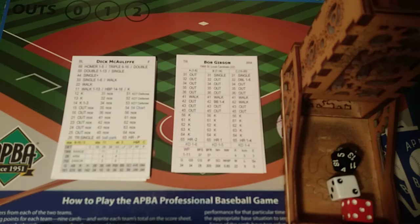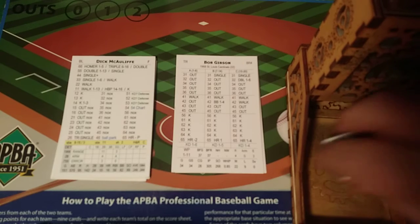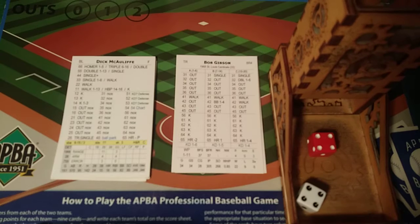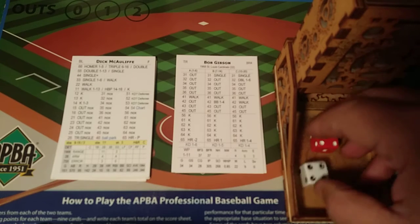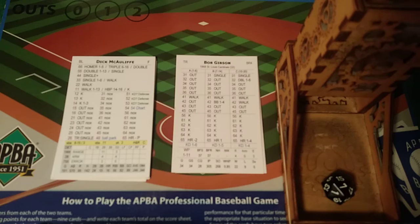Not in the strike range. So 52 is an error check. Again, the chart is off screen, just because it's easier. So I roll these. I read them like APA, 44. It's a ground ball to second base. We now check the error rating of Javier. Javier's error rating is a 5. 1 to 5, he makes the error. Anything else, he makes the play. 7. Ground out to second base.